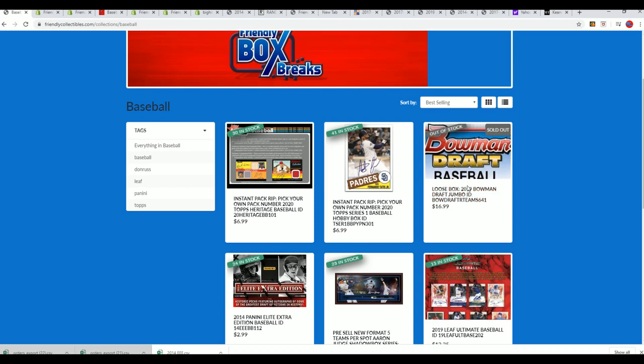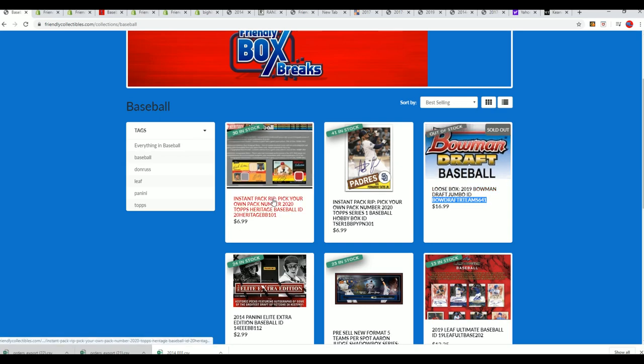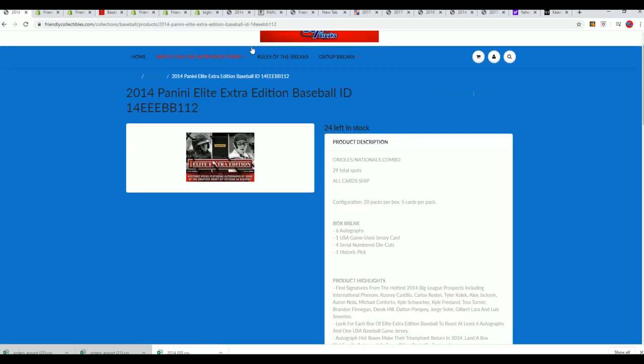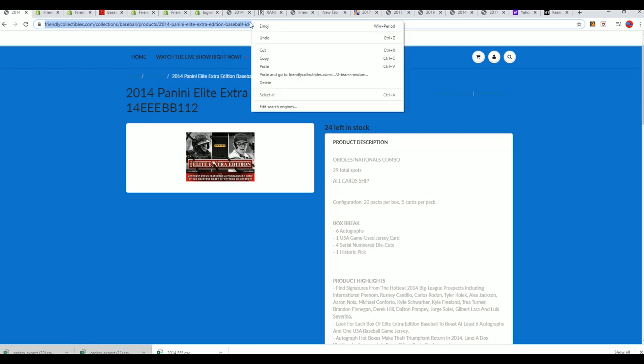That was our last box of Bowman Draft Jumbo for tonight. So that was a lot of fun. And good luck in any of the instant pack rips you want to get into. We got this for $2.99. This is a bargain, and I've even got a checklist for you.